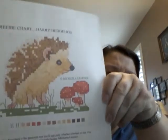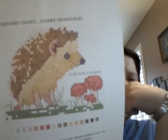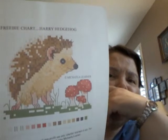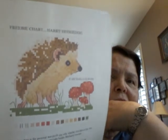But one that I want to do, I don't know if I got the whole thing. I didn't see another chart version of this. This is a pixelated color block version of the chart. So I don't know if there's another black and white symbol version. I can certainly work off of this because there's sort of a color key down here, but it doesn't have numbers or colors assigned other than the colors of the picture. So I don't know if there's another version with a color key or a symbol version of the chart, or if you just work off of this. But I want to do this little hedgehog because he's cute.